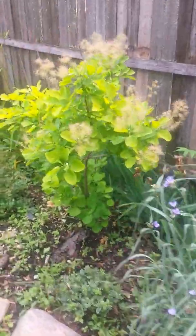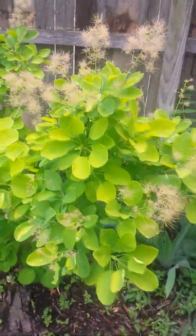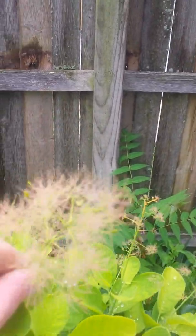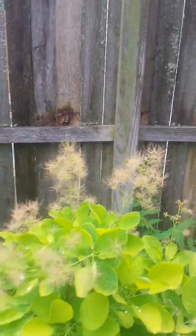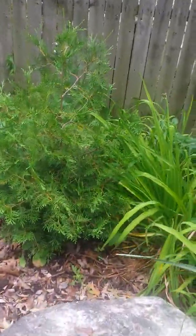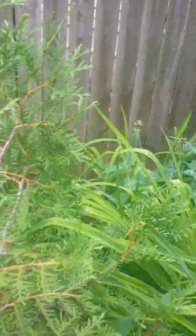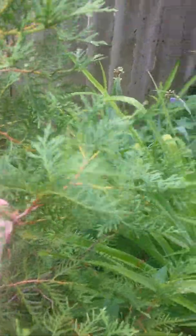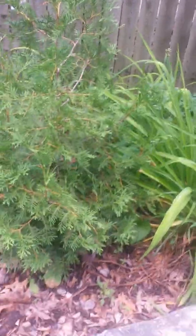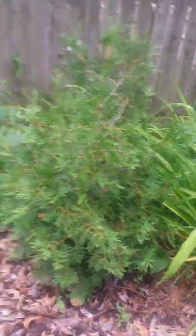This we got from Lowe's. Happened to be in there. It's a golden smoke bush. You can see it's kind of smoking around. It'll get puffier and smokier than that. This arborvitae I grew from about an 8-inch tall branch. I just took a little thing like that, stuck it in the ground, and it grew. That's about its 4th year or so.